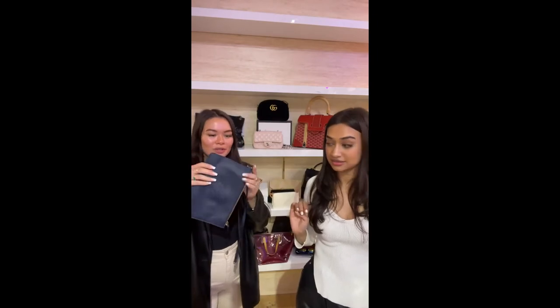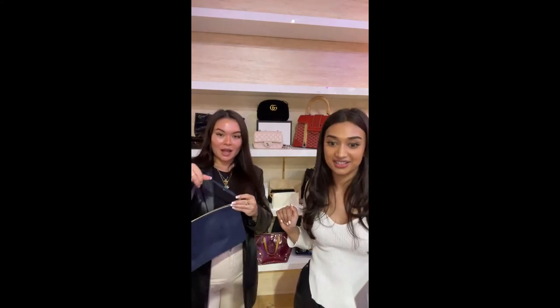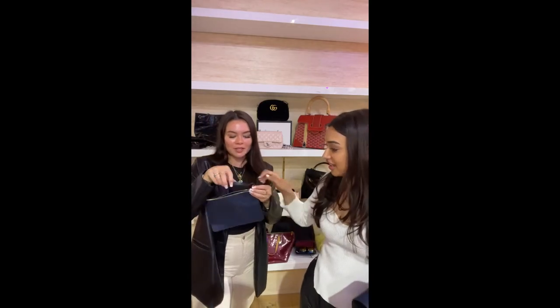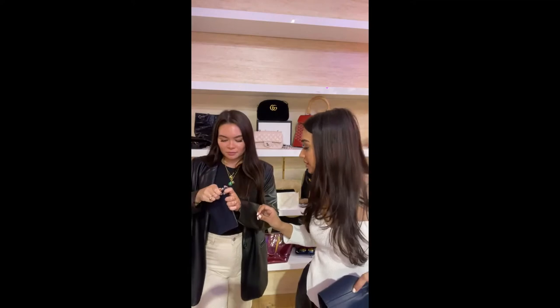We love a clutch moment. This is definitely a Natalie clutch. She loves Versace. I was going to say, can that fit to the zip and you can have it as a clutch? That's what I was trying to do, but I don't think it does. That's what we're trying to work out. Oh, actually.